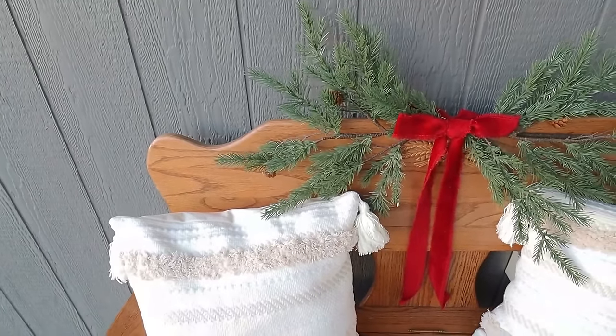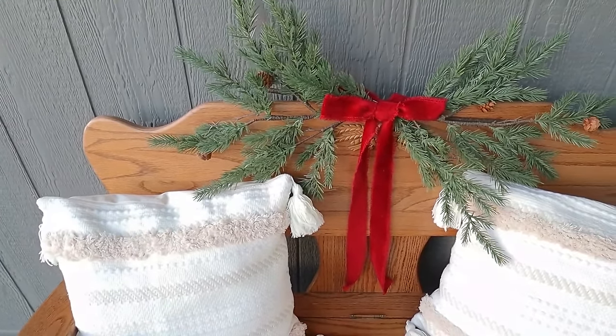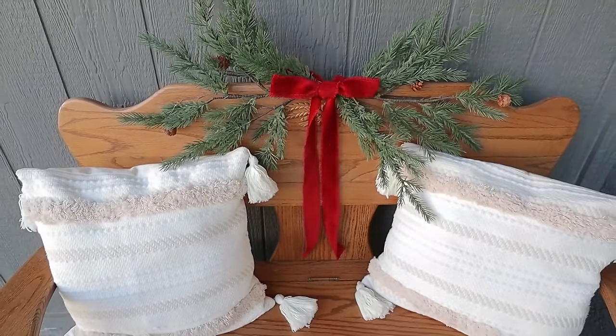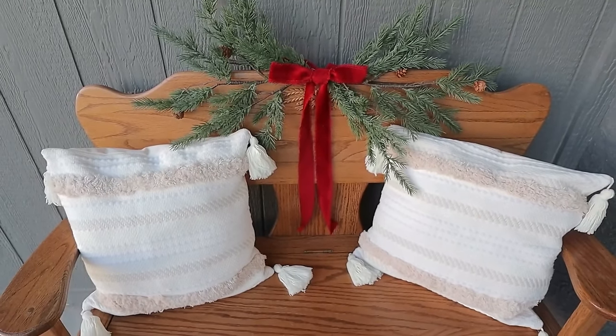And this is the end result for our front porch decor. I'm doing a close-up for you to appreciate all the decor we did here.